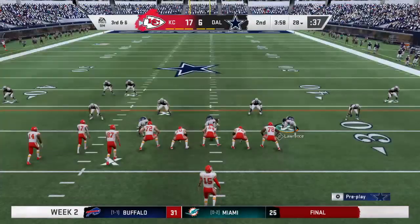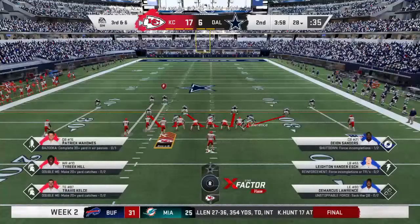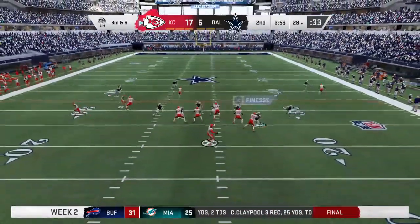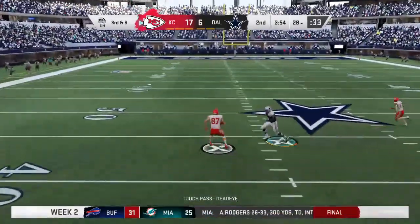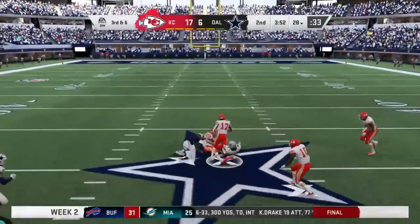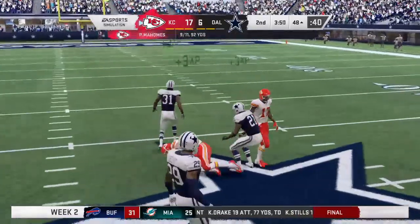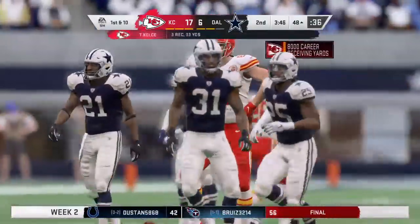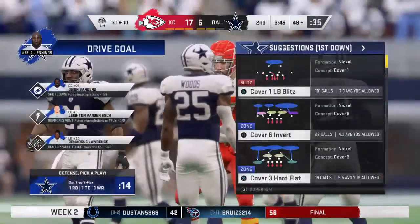The Chiefs on 3rd down. They've been good. 3 for 4 thus far. This will be 3rd and 6. Shotgun snap to Mahomes. And it's complete to Kelsey. And he'll be taken down, but not before they work it across midfield. 23 yards on the play.